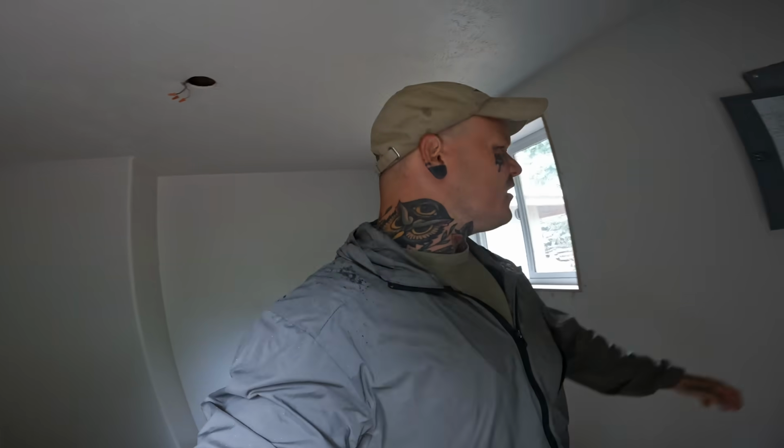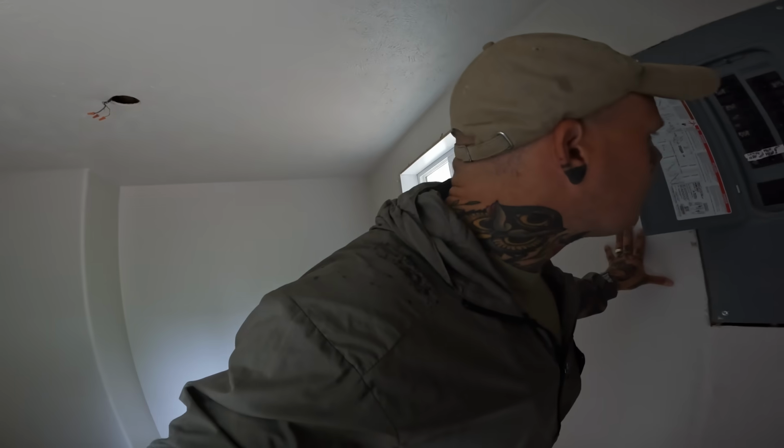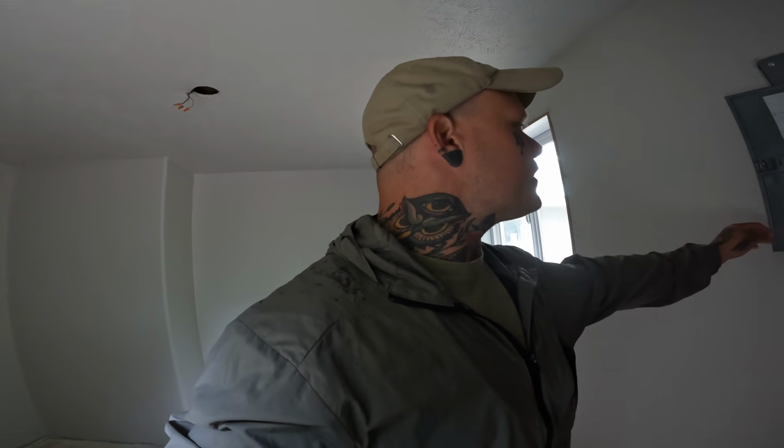This is my fault right here. We probably could have been done with everything inside the house, but I'm like, no, we're spending all this money doing a remodel. Let's just remodel the bathroom. That makes sense. Well, that did not pan out how I thought it would.